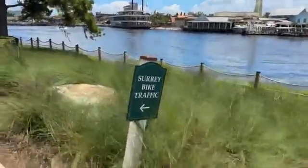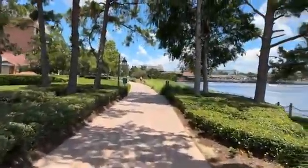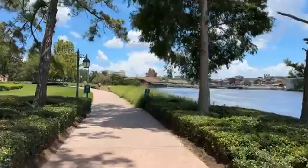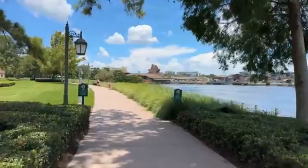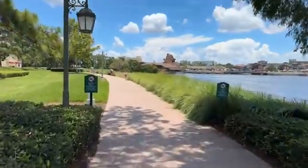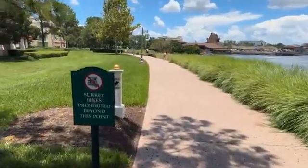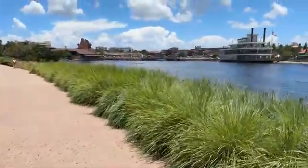And again, see signs for Surrey bike traffic, so you can have a nice ride along this walking path over to Disney Springs. And I'm not going to go too much farther because, like I said, up around the corner there is a security checkpoint. And so we don't want the live stream going up into the security checkpoint. Surrey bikes prohibited beyond this point, so you have to make that turn back there where we just saw that sign.